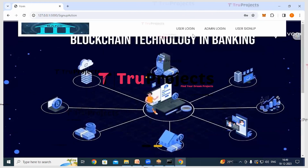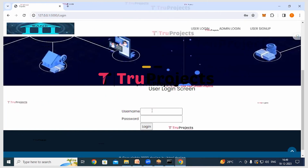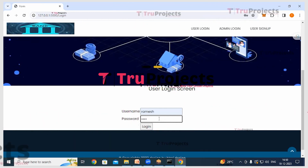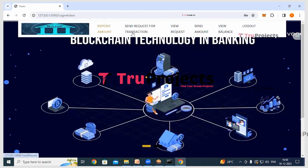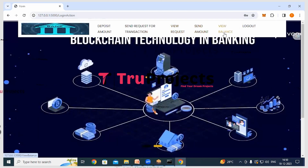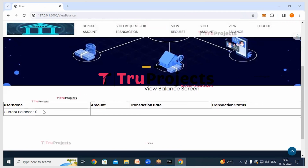Now we'll log in, click on user login link. So first we'll log in as Ramesh, give the credentials, username and password of Ramesh and click on login button. So we have logged in as Ramesh and here we can see deposit amount, send request for transaction, view request, send amount, view balance and logout links. So first click on view balance link. So we can see the current balance is 0.